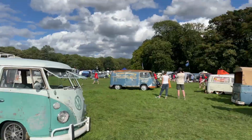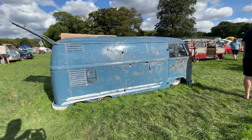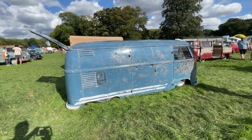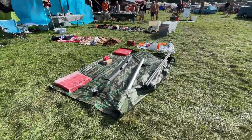Right, onwards. Words actually define me with this one. That's not low, that's a submarine. Starting off in the display area, I've spotted this.